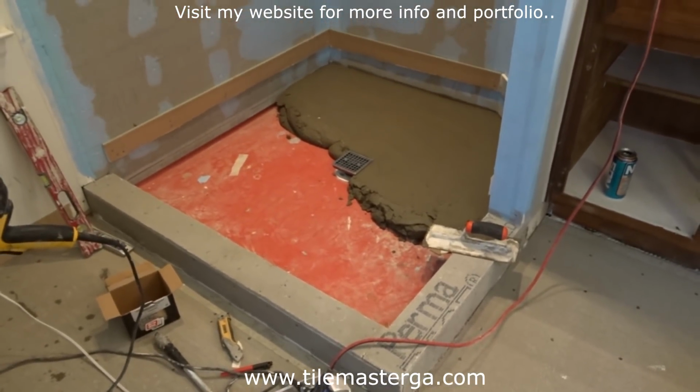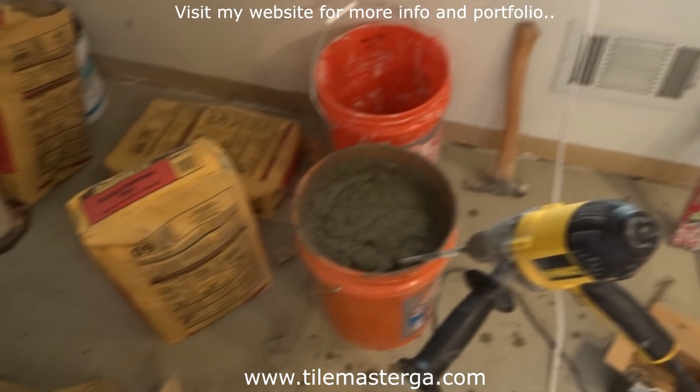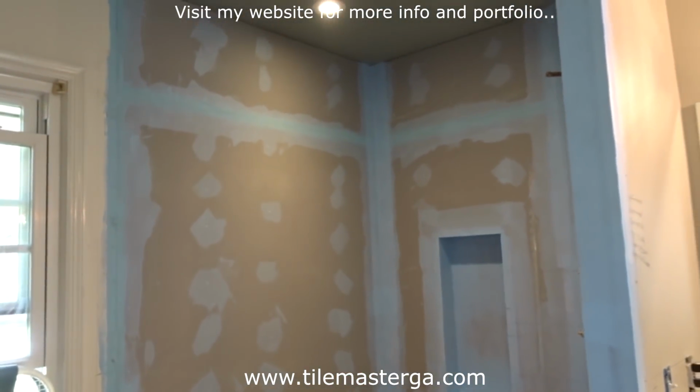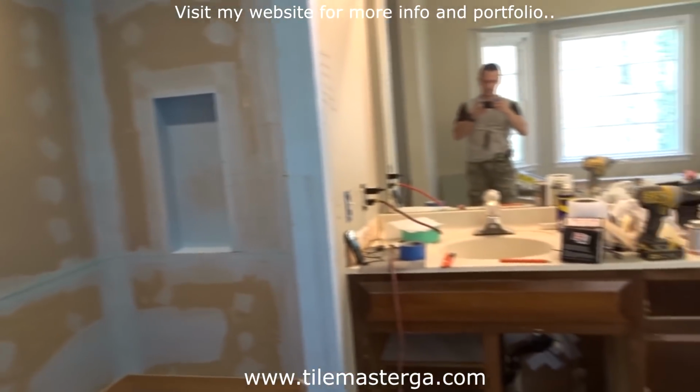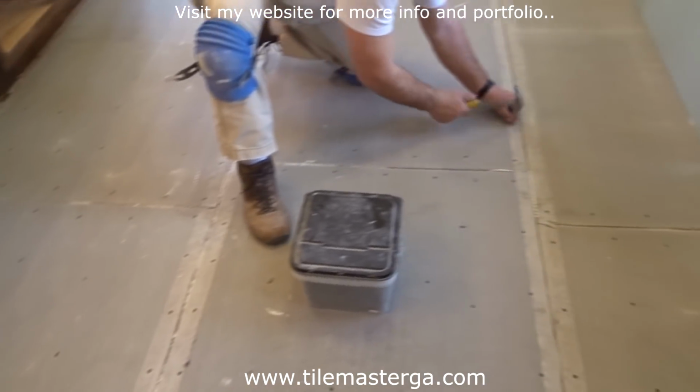I am in the process of working with the shower pan, working with the cement. We have everything waterproofed at this point, and we are also working on floorboards.